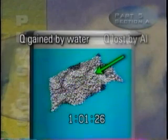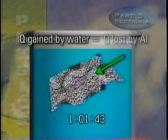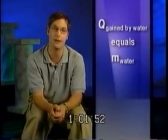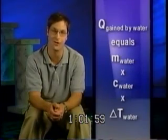Because the heat, Q, gained by the water equals the heat, Q, lost by the aluminum, we can find out the final temperature for both substances by equating the heat gained to the heat lost, and then solving for the final temperature. So first, let's calculate the heat gained by the water by using our formula Q equals mc times delta T. Remember, Q represents heat. So, Q gained by the water equals the mass, m, of the water, times the specific heat capacity of water, C, times the change in temperature, delta T for the water.